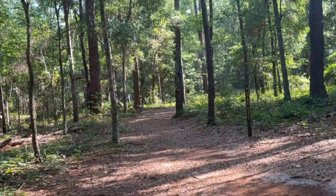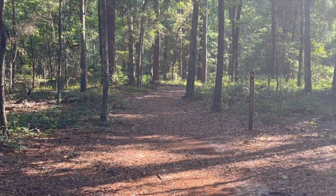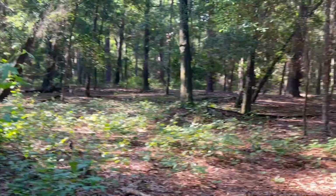I recommend that you guys stay on the designated trail. However, there are lots of side trails out here, as you've seen, and I'm actually going to take one. I do not recommend that you go off the designated path in places that you don't know.